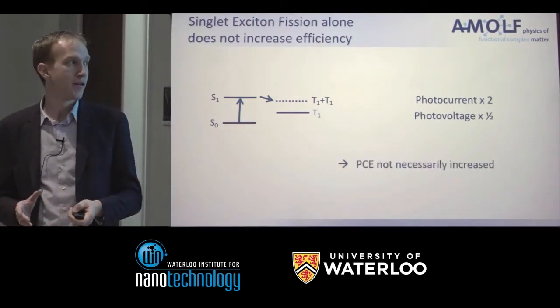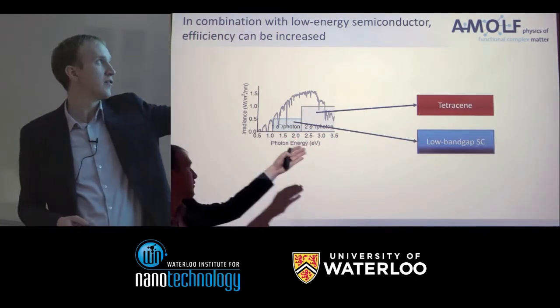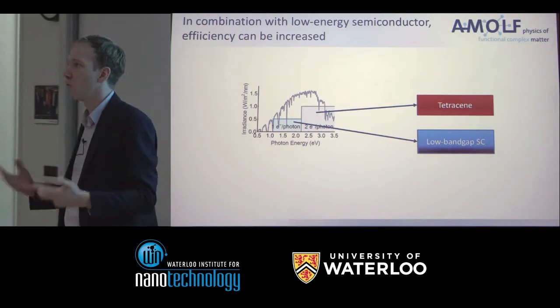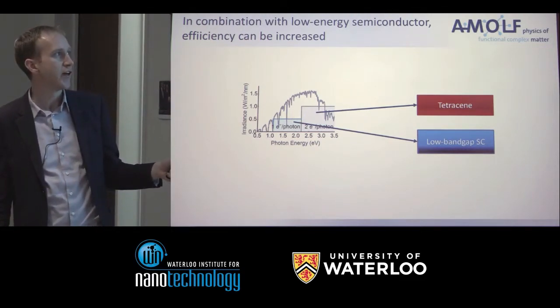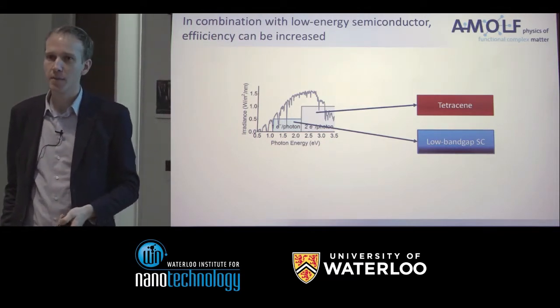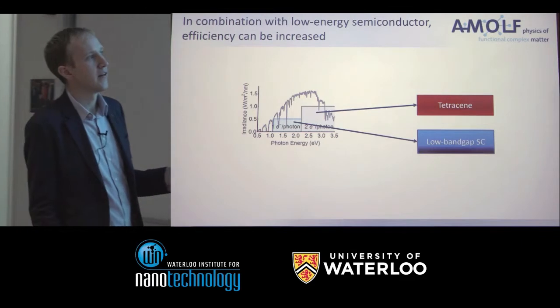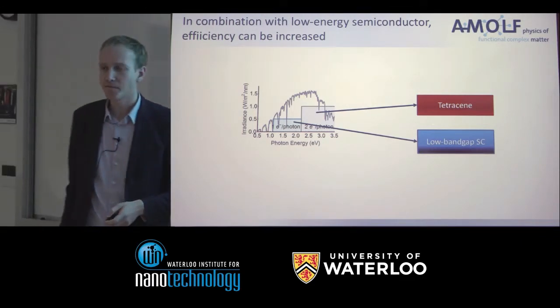It's only increased if you have two semiconductors, one with a high band gap doing singlet fission, and one with a low band gap doing normal operation as a solar cell. Because then you have this one electron per photon at low energy, and two electrons per photon at high energy scheme. And then you can win against a normal solar cell. So key is really to combine a fission material with a low band gap semiconductor.